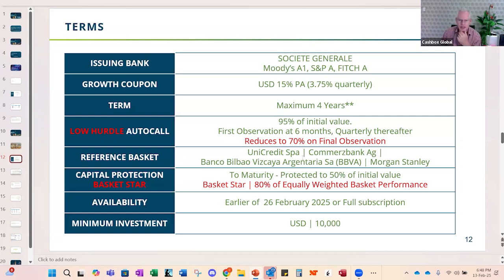The reference basket of the banks Andrew spoke of, and then of course the capital protection. Our capital is protected by Societe Generale through the life of the product. Only at the very last observation, again, we need these shares, and we're talking about world's biggest banks, to be above 50% of their start price. It's a huge drop.